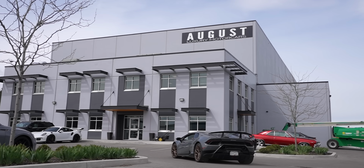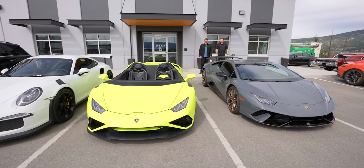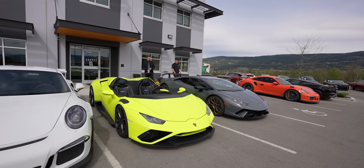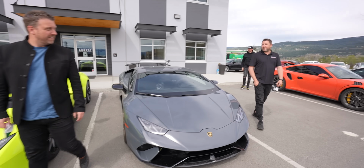Well, this is cool. We get to see the Lamborghini Performante and Lamborghini Aperta together. That's actually really cool. I like that, because now you can really see the differences. This car looks bigger. It looks way bigger. Well, this car is also lowered. This car looks bigger. No roof. It doesn't have a roof.